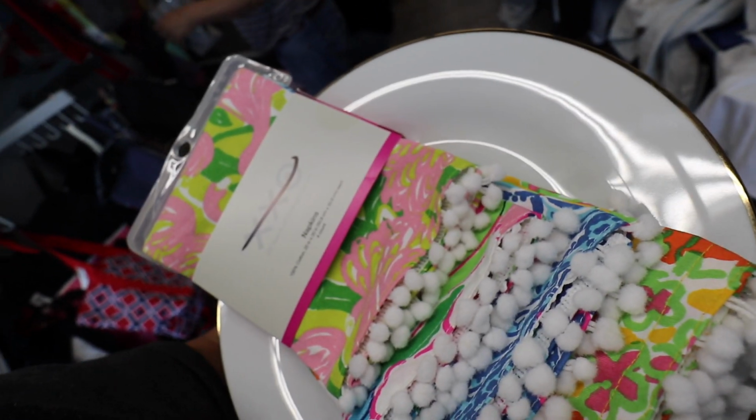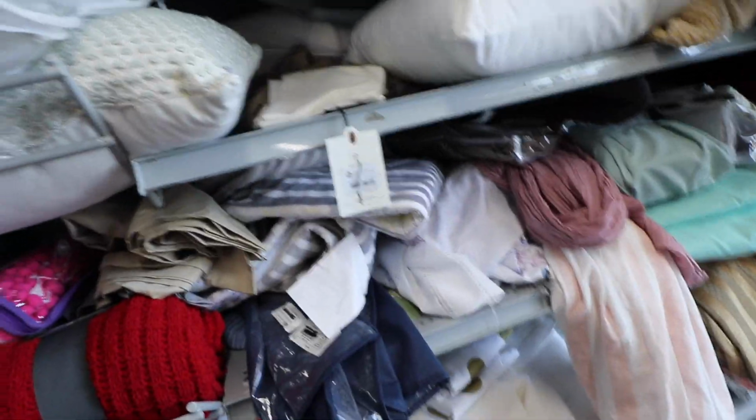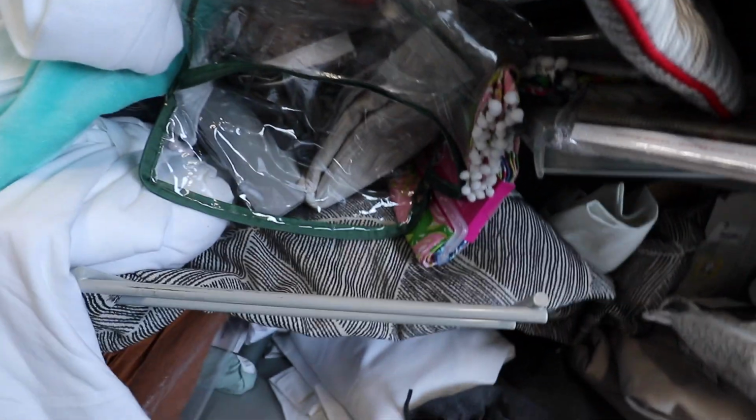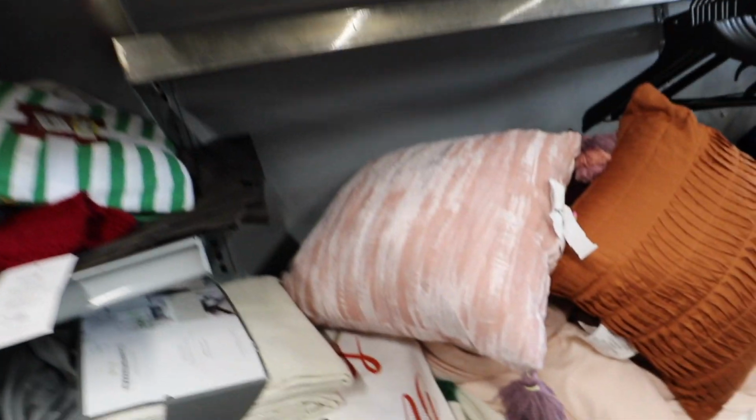Just found a 4-piece set of these Lilly Pulitzer napkins. Hoping I can find another one in here somewhere because it'd be really fun to have a set of 4 or a set of 8. Ooh, I think I just did. Kind of digging this crushed pink velvet pillow with little pom-poms, and then there's this faux fur one. Very cool. Look at that combo. Even with this burnt orange pillow.